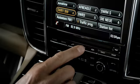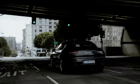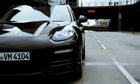If you want to make a telephone call, press Phone. The telephone function menu opens in the PCM. You can connect your mobile phone via Bluetooth and use the PCM as a hands-free device.